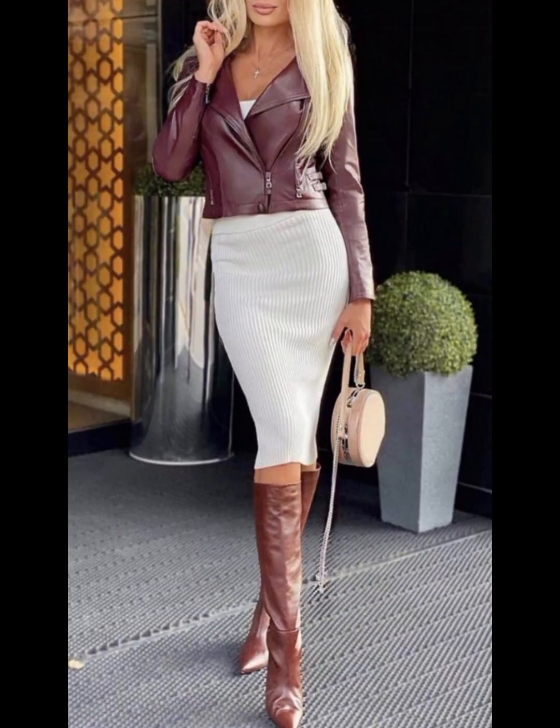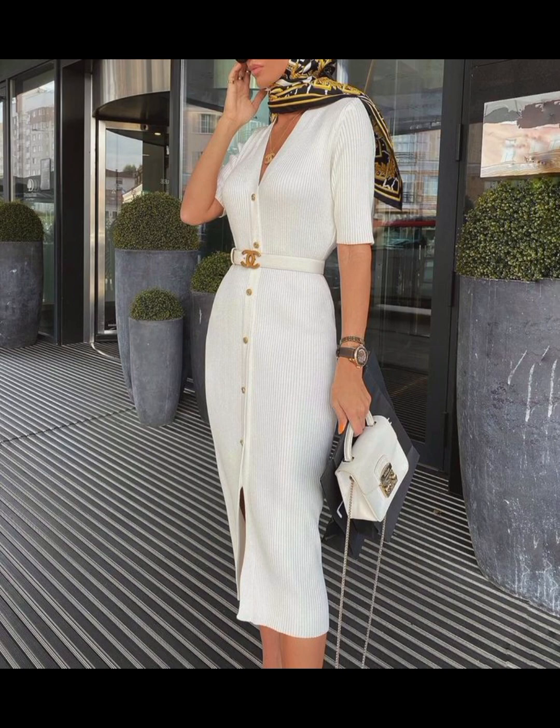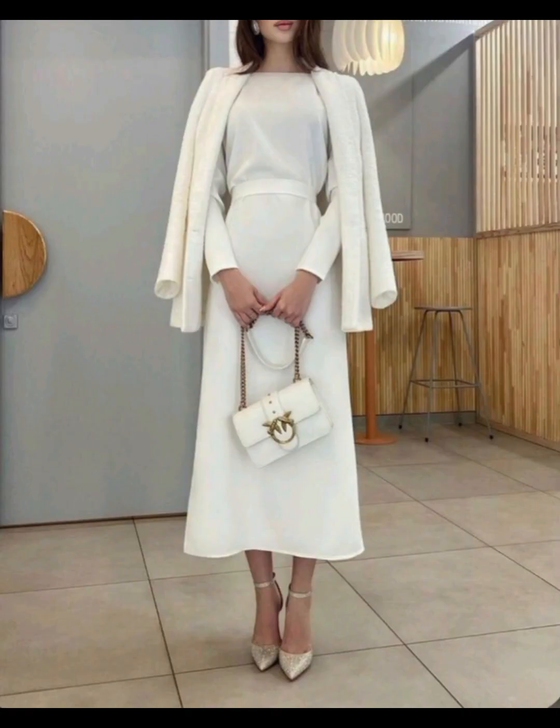Layering textures: experiment with layering, incorporating various textures like a sweater over a silk blouse or a structured blazer, which gives you a very fine and gorgeous look.